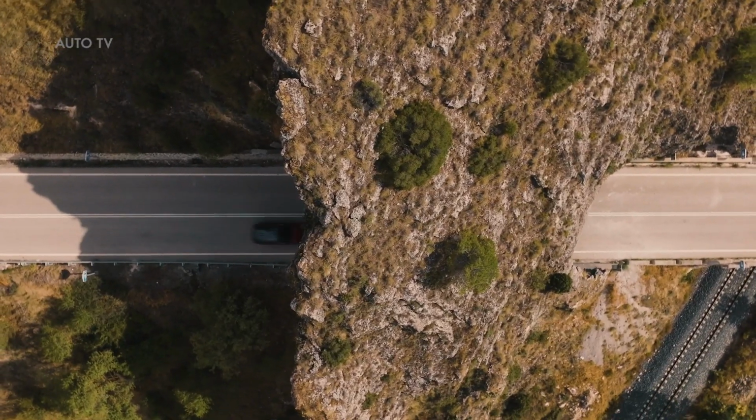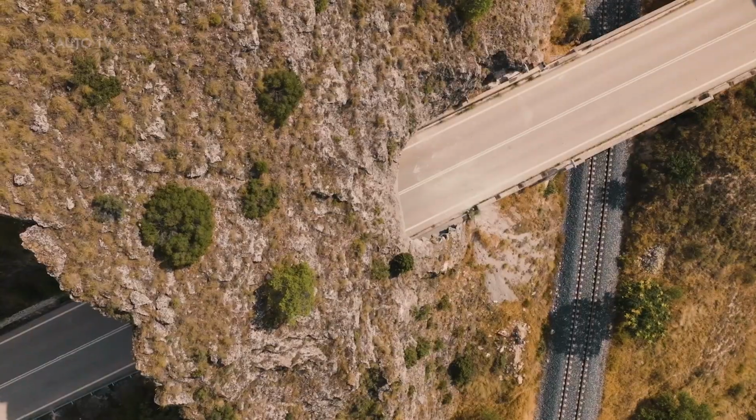Land Rover also says that an all-electric Range Rover Sport is due sometime in 2024.